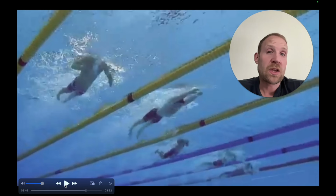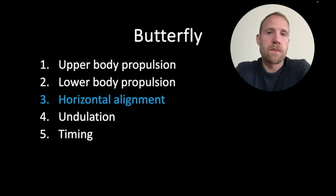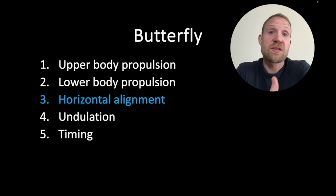They have to execute their skills in a way that ensures they get back into alignment with every stroke cycle, and they do so in a way that doesn't slow their stroke cycle down. If butterflyers can't manage their position and their alignment in the water, all the propulsion in the world isn't going to help them swim fast. Achieving horizontal alignment is critical for reducing the amount of resistance swimmers create, and thus it directly relates to how much speed they can create.